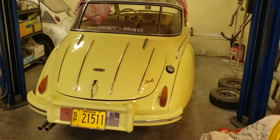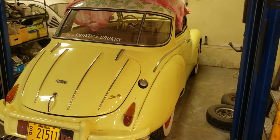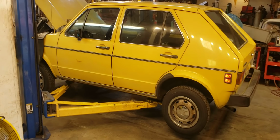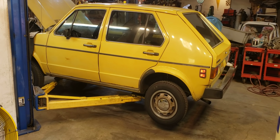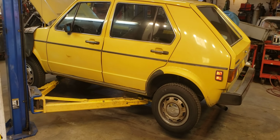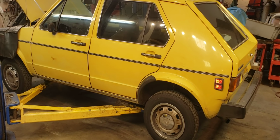This one is all painted. Old DKW. Drive this on a regular basis. Love this car. Let's get into what we're working on today. It just adds to the flavor of old German cars, although not as old, but certainly German. Pfaffenhugen German, you might say.